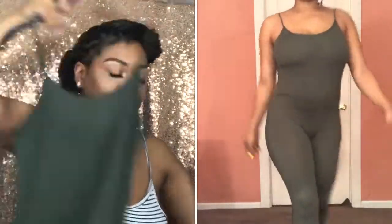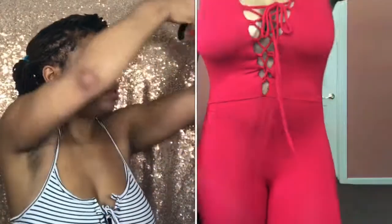So love it. The next bodysuit was my favorite one, which is this red one. The reason why I like it is because of the lace detail, or not the lace, but the string sew-up detail in the front, which I don't know, something about that just makes it really sexy, really pop. And I really like it. This material is softer and more stretchy than the green one. So I went ahead and got this in a size medium and it fit perfectly.